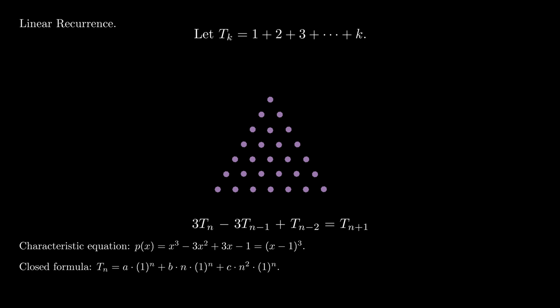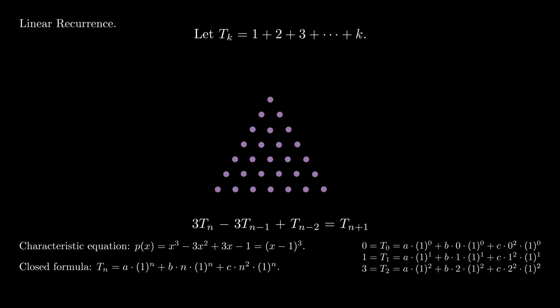We can use the first 3 values of the sequence t_n to produce a linear system of 3 equations with 3 unknowns. Solving this system yields a equals 0, b equals 1/2, and c equals 1/2, so that t_n equals 1/2 n plus 1/2 n squared, as we expected.